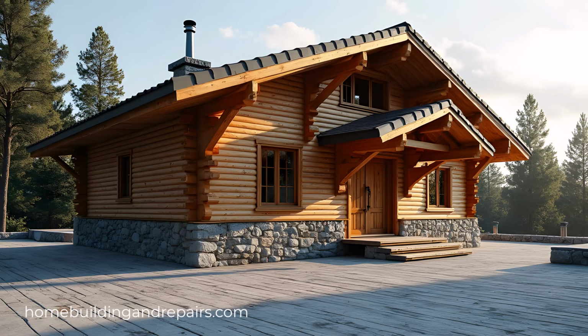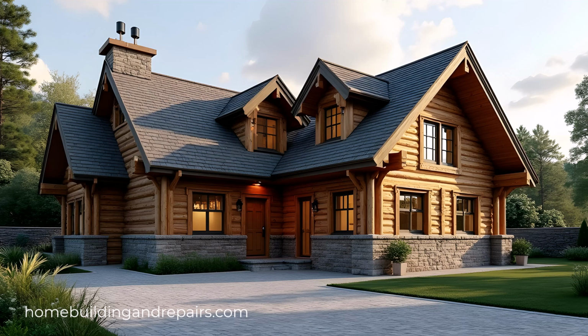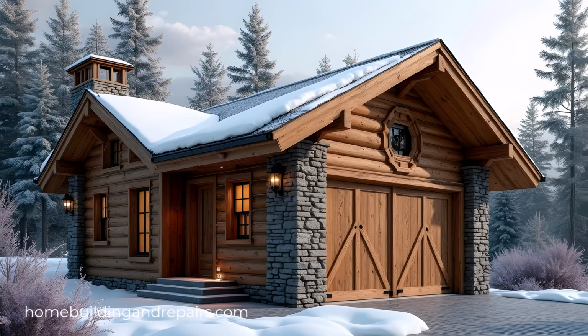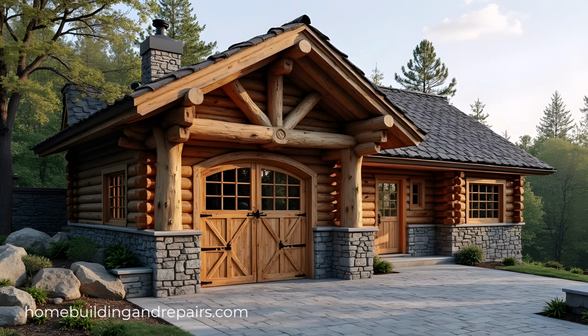The landscaping around your log cabin can enhance its beauty and create a seamless connection with nature. Consider using native plants that require minimal maintenance and are well suited to your local climate. Pathways made of natural stone or wood can lead visitors to your cabin, creating an inviting entrance. Additionally, incorporating outdoor living spaces such as decks or patios can provide areas for relaxation and entertainment while enjoying the stunning views.